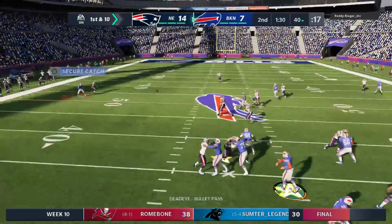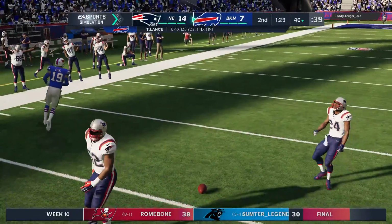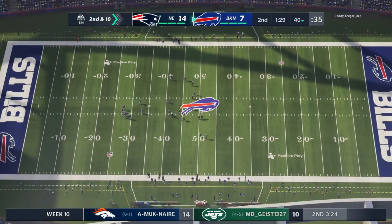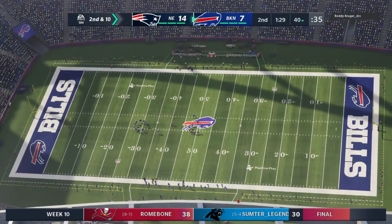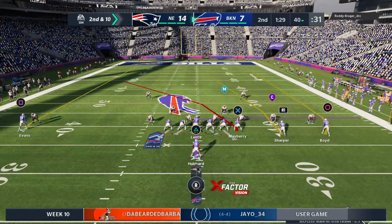Back to throw here. And that is incomplete. He couldn't hold on through the contact. Brings up second down. Well, the incompletion, but maybe here not the worst thing in the world? No, not on 1st and 10. Actually gives them a chance to regroup, relax just a little bit. They huddle up, talk it over. Then they get a chance to continue their drive.